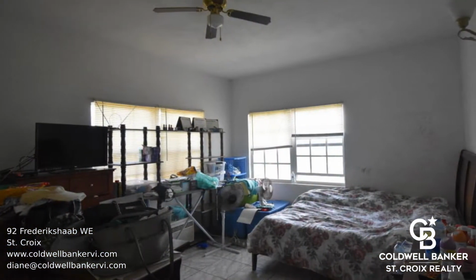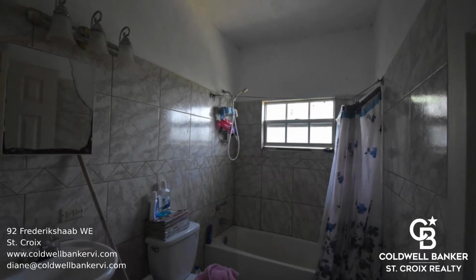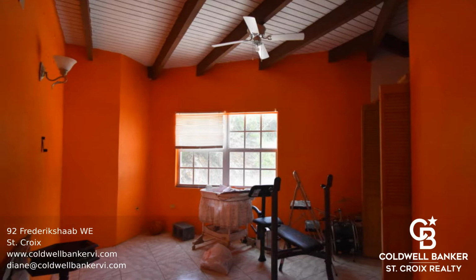This is a large concrete home with one bedroom on the main floor and four more upstairs. The walkout galleries on both levels have great views of the west, from Frederiksted Pier to Sandy Point.